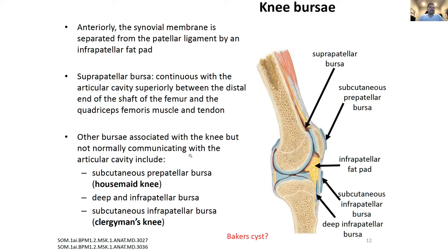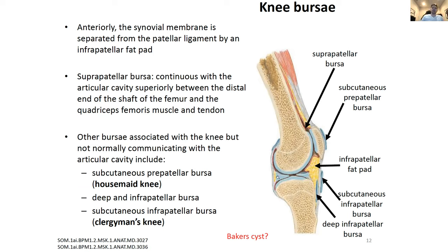All right, just in case they ask about the bursas. A housemaid's knee is subcutaneous. I have to think about this. If a housemaid's cleaning the floor, she's further over on her knees. Think about a housemaid versus a clergyman, someone praying on their knees versus someone scrubbing the floor. The housemaid's knee tends to be higher up because you're leaning over on your knees, whereas the clergyman is kind of leaning back. So it's the infrapatellar bursa, right here. So clergyman's versus housemaid's knee, just in case they ask you. And also, the Baker's cyst is always posterior, in case they ask you about that. So just a little bit more about that.